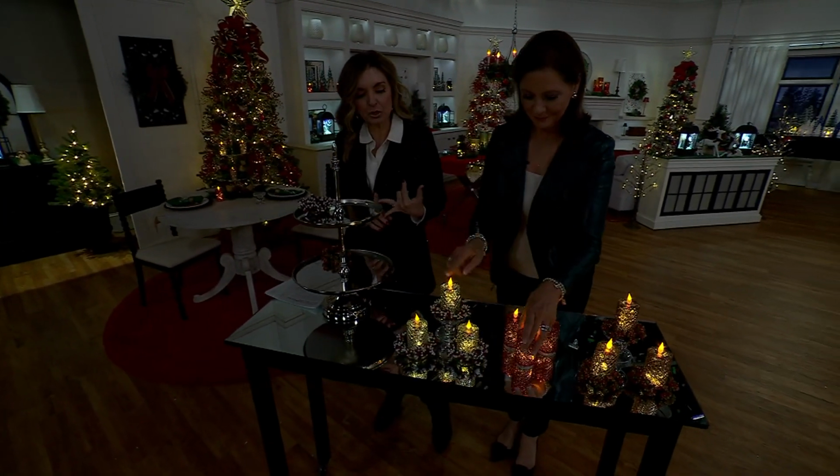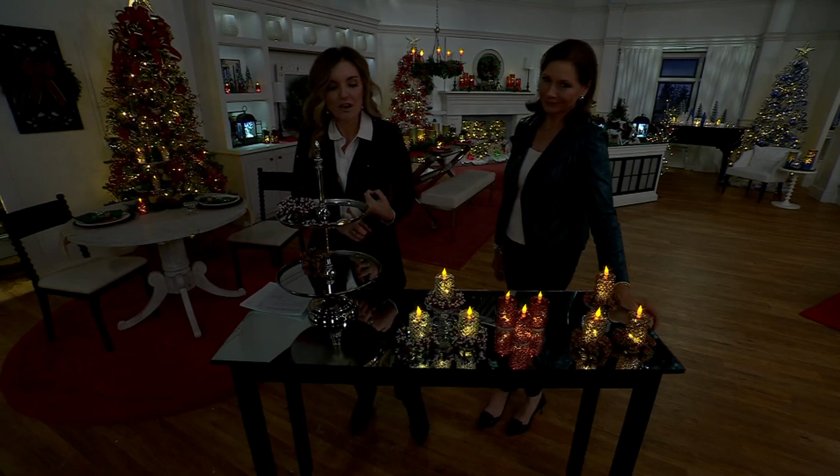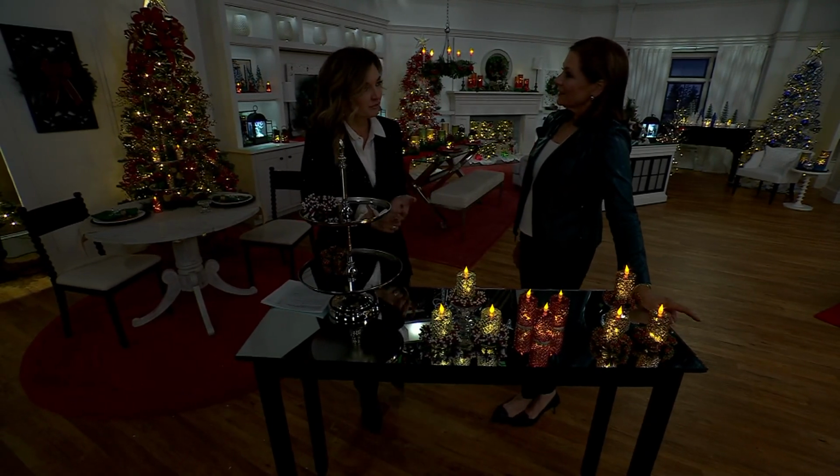It's either silver, gold, or red. The denim is gone.